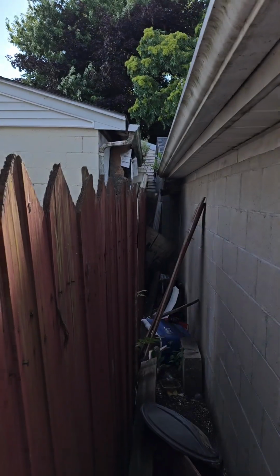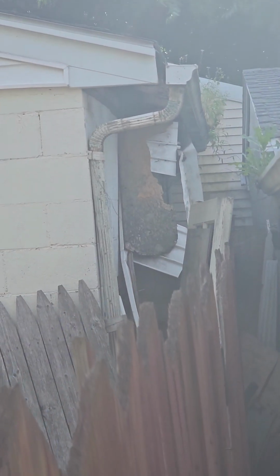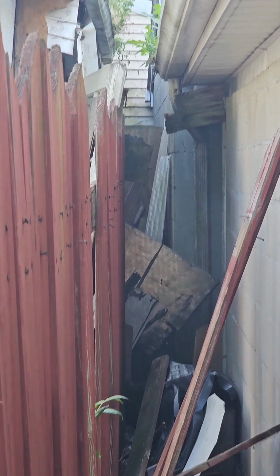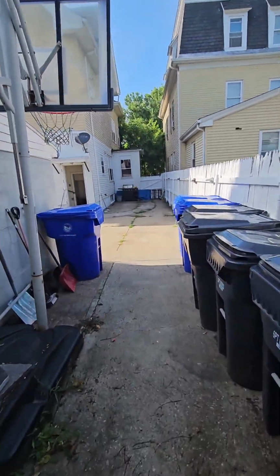Little spot over here behind the garage. This is a little concerning with all that junk from the other property coming over this way, but like there's literally just junk leaning up against the garage, so I don't like that. That's not nice for me.